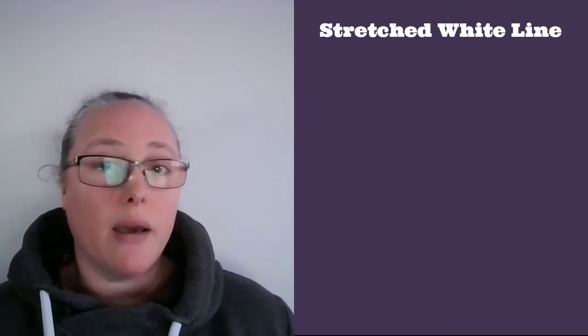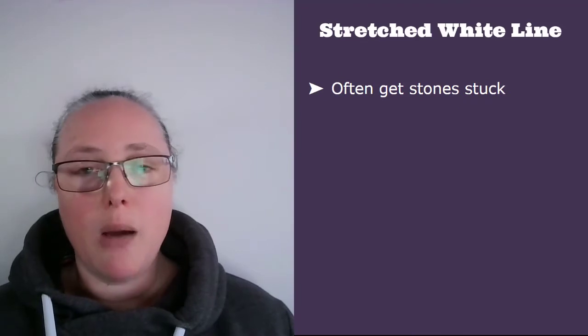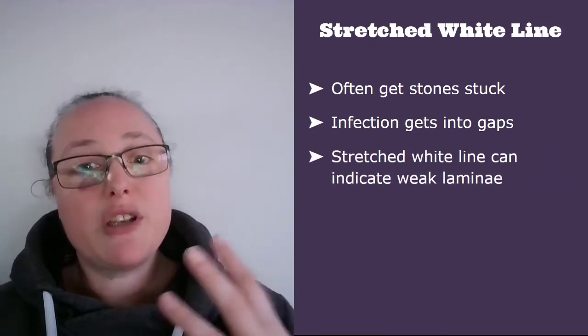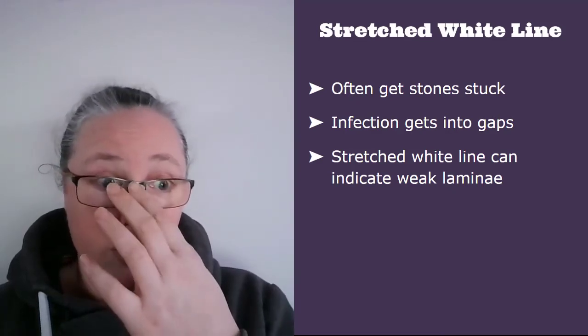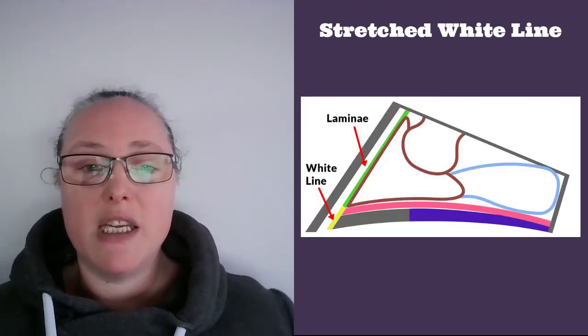And then stretched white line is a big clue that you've got inflammation problems. Obviously, it is annoying because you get stones stuck in the white line and infection gets into the gaps, but stretched white line is actually an indicator that you've got weak lamina, which is as annoying as those stones are, and they're not doing you any favours. The stretched lamina is a much more serious issue.